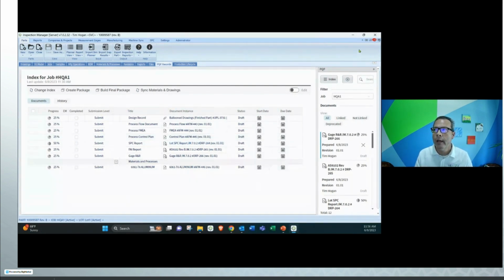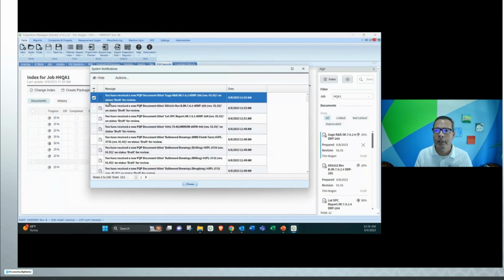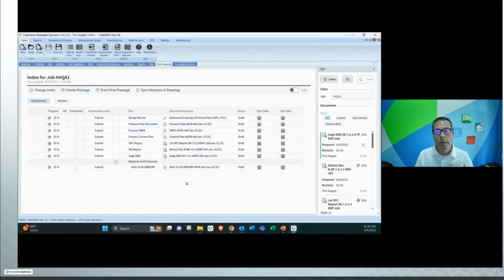So much so that we have notifications set up in the system, like this one right here. You've received this new PQP document to review, right? So we have notifications in the system that would also notify them via email, all digital, right? No paper. So we can have all of this information right here. And when we're done, we would simply say create final package or build final package.